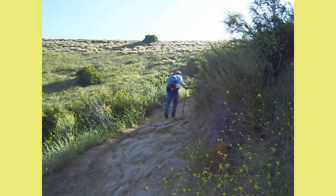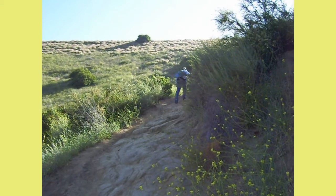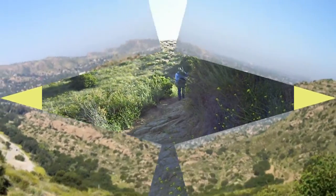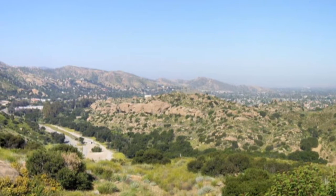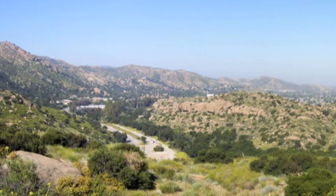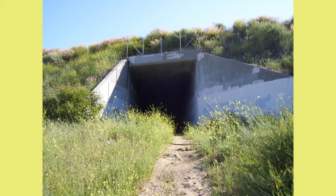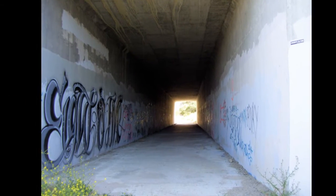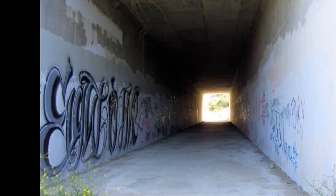But then Dale trudges along on his way up the trail, which became a little bit steep in places. And the higher we get, the better the view we begin to get, not only of the park, but other parts of the Simi Valley out beyond. Then we find the tunnel that's going to get us over to the other side of the freeway. And not surprisingly, the tunnel includes graffiti along its walls.